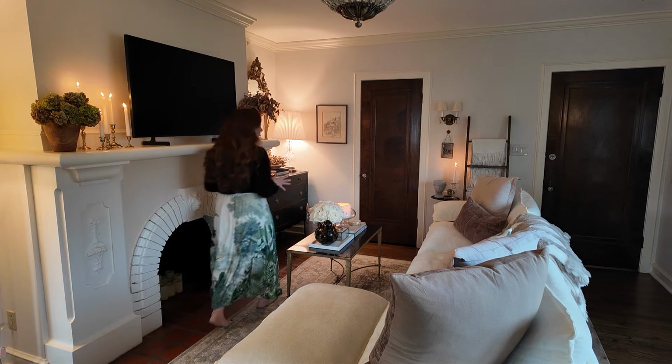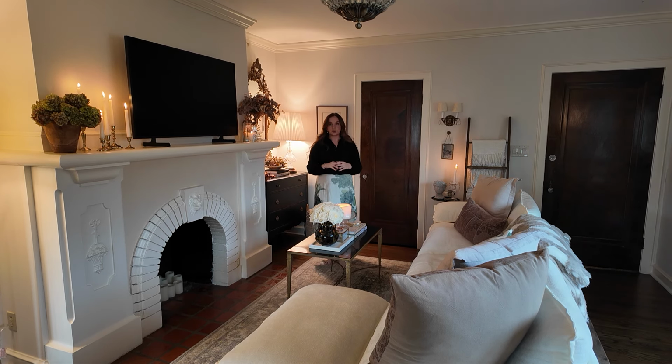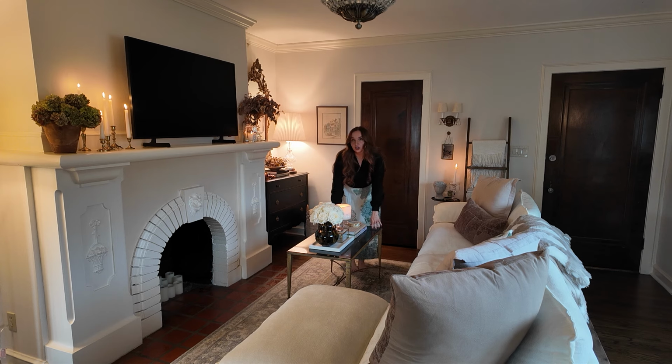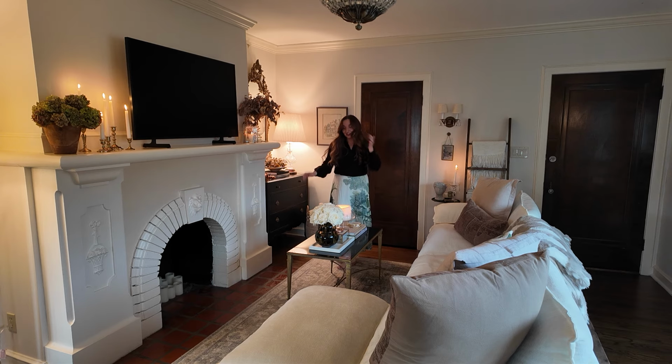This is the living room area, and it has so many pieces that I absolutely love, but are very budget friendly. I'm a big Facebook Marketplace girl. For example, this vintage table, it has brass legs and a black marble top. Got that for $20. It is broken. See, but it works. It still works. It's gorgeous, and I love it. Couldn't believe I got it for $20. Oh, there goes the TV.